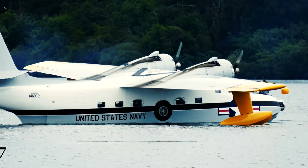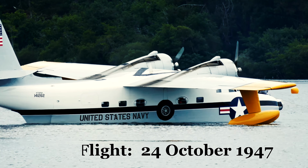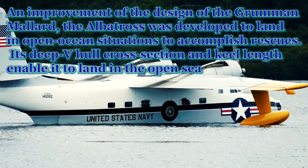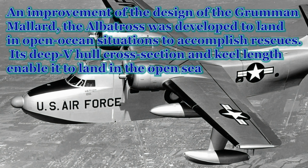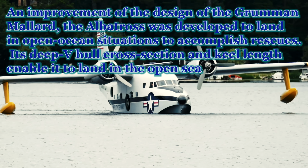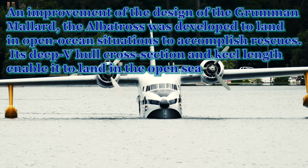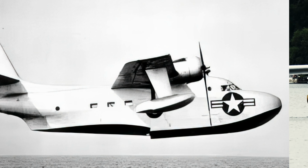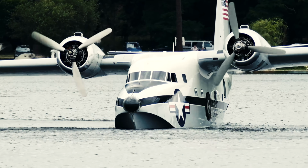In the late 1940s, the U.S. military needed a tough go-anywhere airplane that could handle both land and water. Grumman, always up for a challenge, took their earlier Mallard design and beefed it up to create the HU-16 Albatross. This amphibian was built for serious work with a focus on hauling heavy loads and flying long distances. The first Albatross, then known as the Pelican, took to the skies in 1947, and it blew everyone away with its performance.